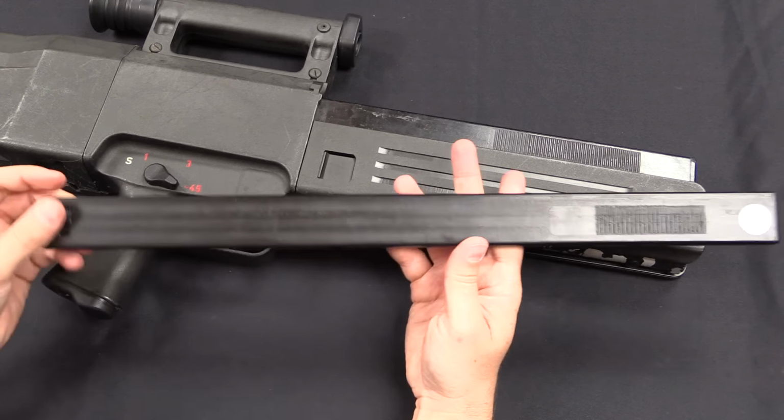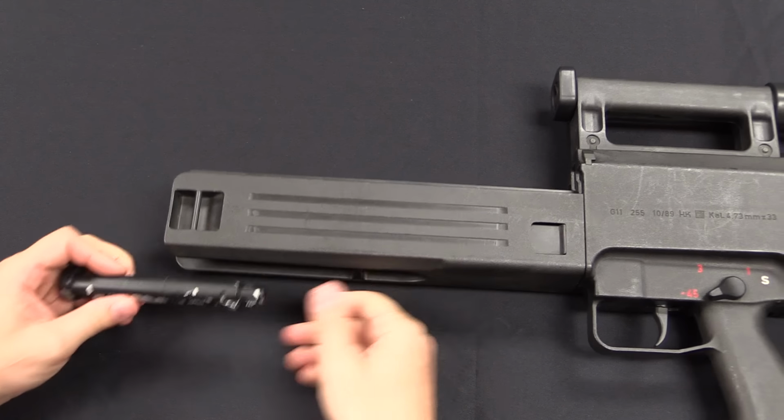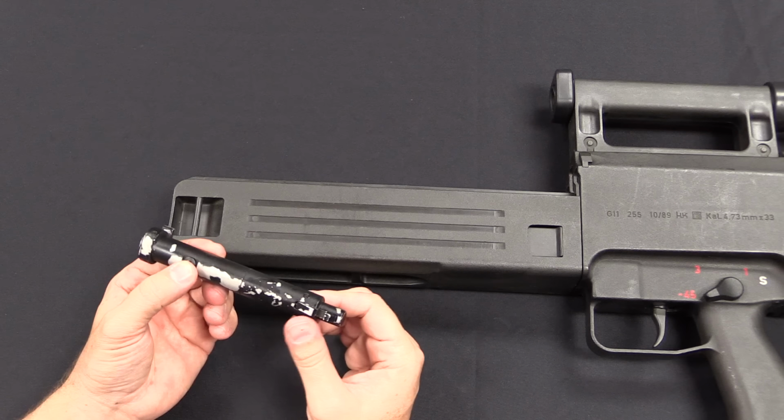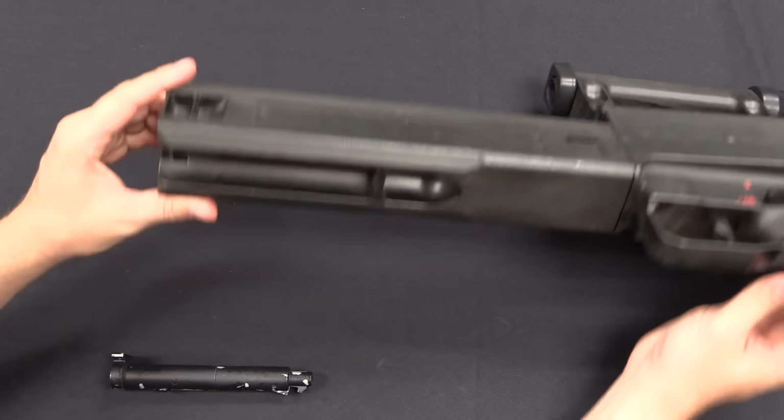The K2 version also went to this kind of squared off rectangular handguard because it is set up to mount a laser optic under the bore. This one's not functioning at the moment, but that snaps into a little housing right down here. There we go.